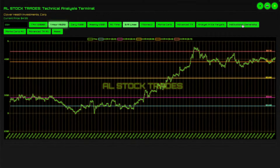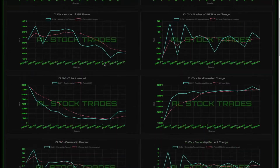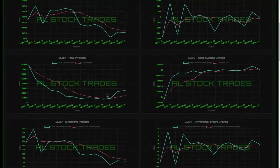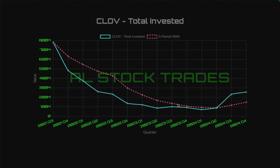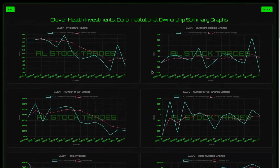What I want to show you is this button. This is called institutional ownership, and it graphs everything in regards to Clover Health. And obviously, for the first time ever, total invested now broke a trend line analysis, right? You can see it here. This looks at the big boys, how much hedge fund money, big boy money is in Clover, right? And this data is pretty expensive to get, right? Especially for lifetime access.